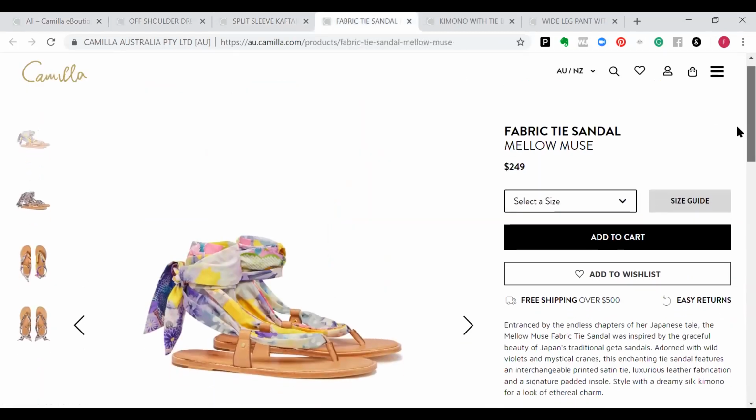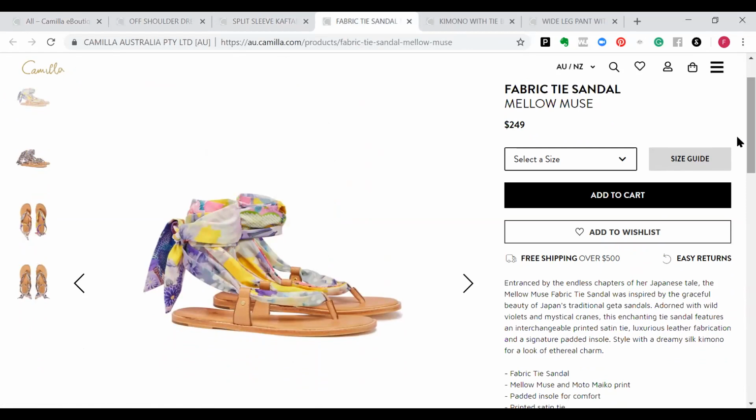Now, if you're not someone who likes to do a lot of bold print and pattern all over, because Camilla is all about that bold print and pattern, being really adventurous, a little bit dramatic even. So if you're looking for something where you are going quite neutral, but you want to add a little pop of colour, I love these fabric tie sandals in Mellow Muse. They're $249 and they're a beautiful tan leather sandal, but then they've got the fabric Mellow Muse coming through, which is absolutely stunning in those sort of yellows, purples, soft pinks and greens as well.